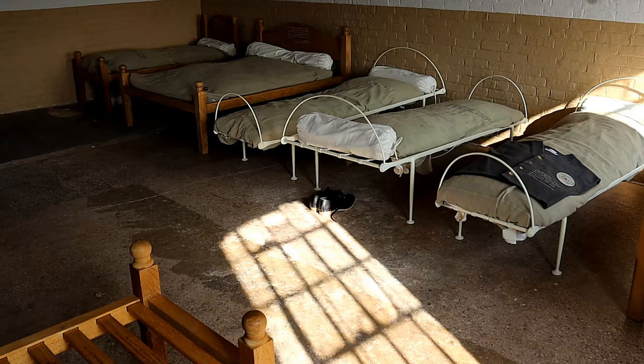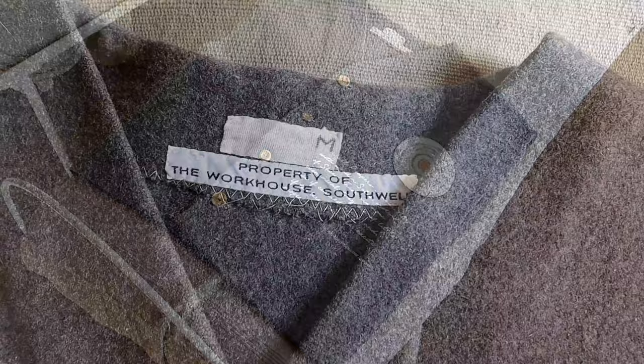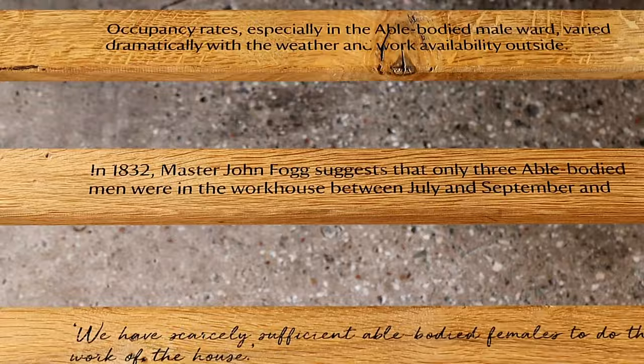Inmates were not permitted to have their belongings with them and they were taken from them as they entered, only to be returned when they left the workhouse. Once inmates had gone down for breakfast, they were not permitted to return to the sleeping ward until bedtime.